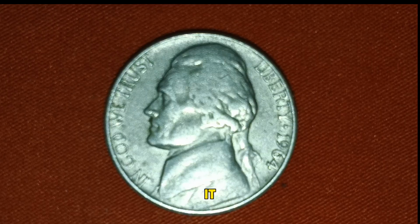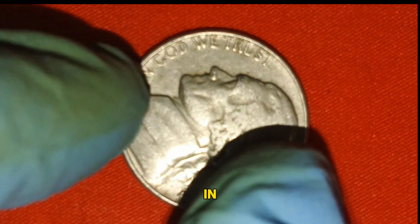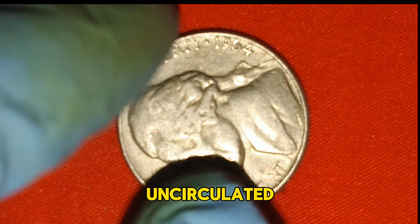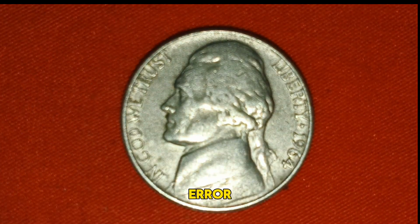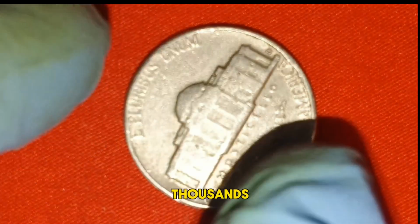So, let's wrap it up. The 1964 Jefferson nickel is one of the most common coins in America. Billions were made. Most are only worth 5 cents. But in uncirculated condition, with full steps, or as part of a rare mint error or special strike, the value can climb into the hundreds or even thousands of dollars.